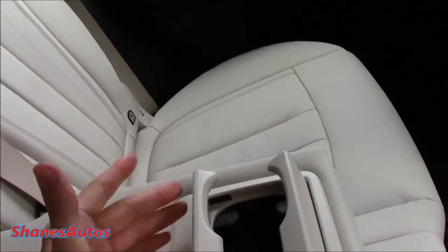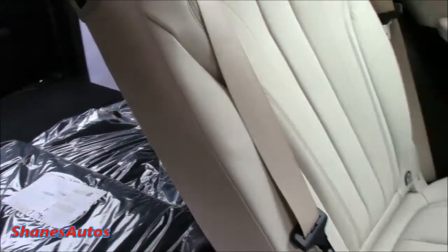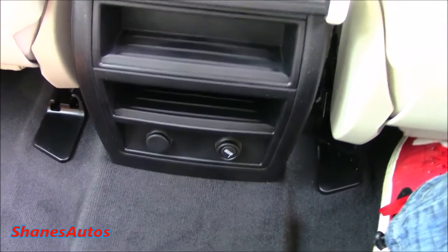Center mounted armrest with two cup holders. And also I believe the center seat itself folds flat. Very handy pass through into the boot itself. And also all these seats can manually be adjusted. So underneath here there is a black handle, and you can slide the seat forwards and backwards. Coming into the center, you got your rear ventilation, a couple of storage shelves, as well as a cigarette lighter.